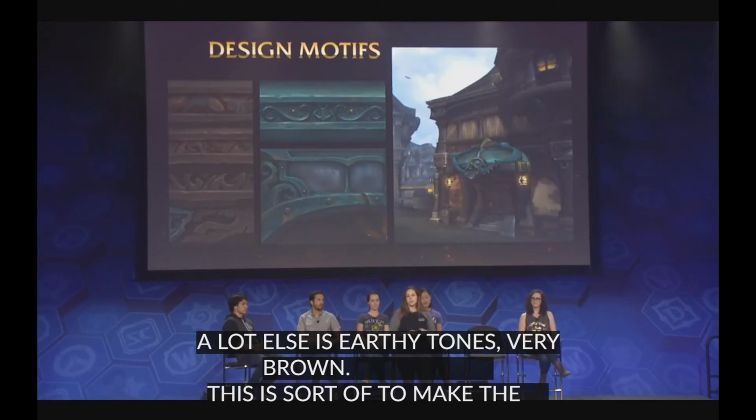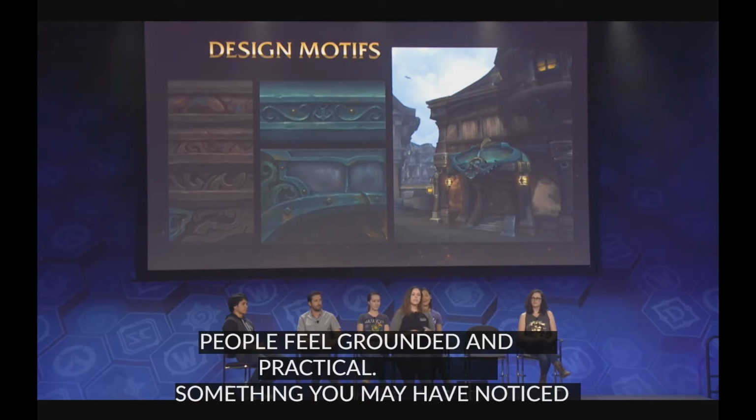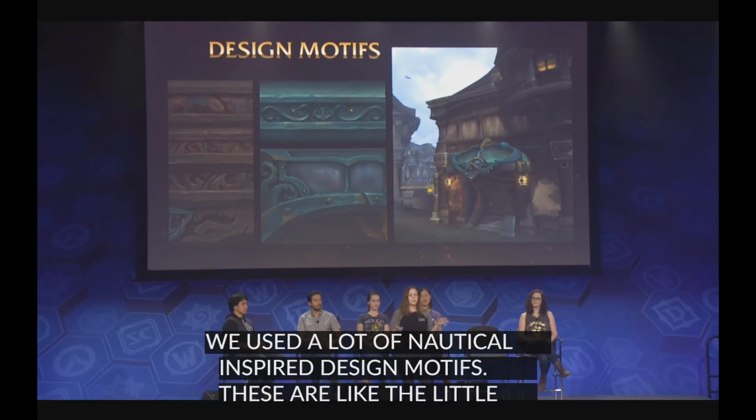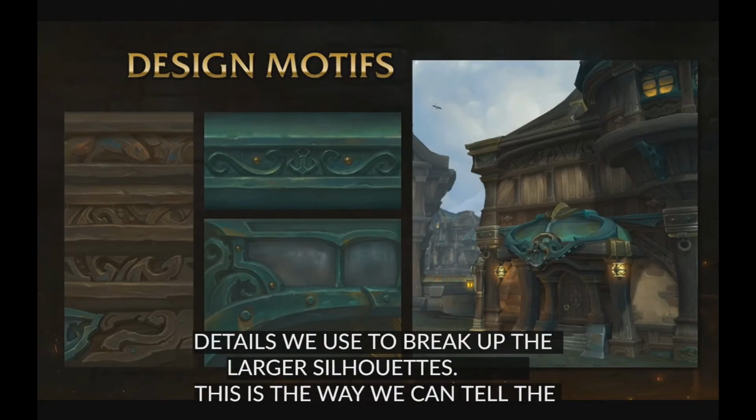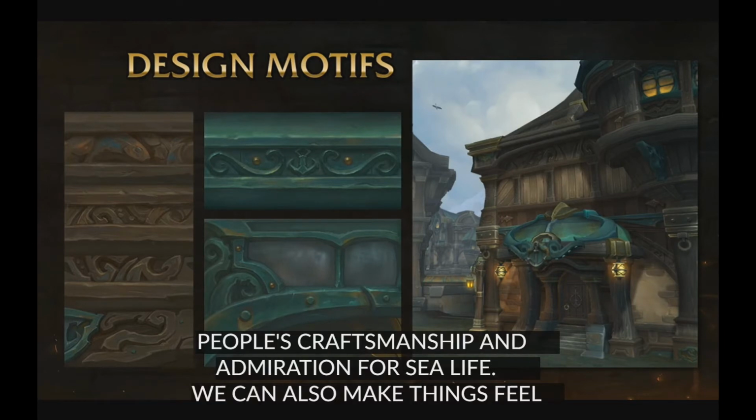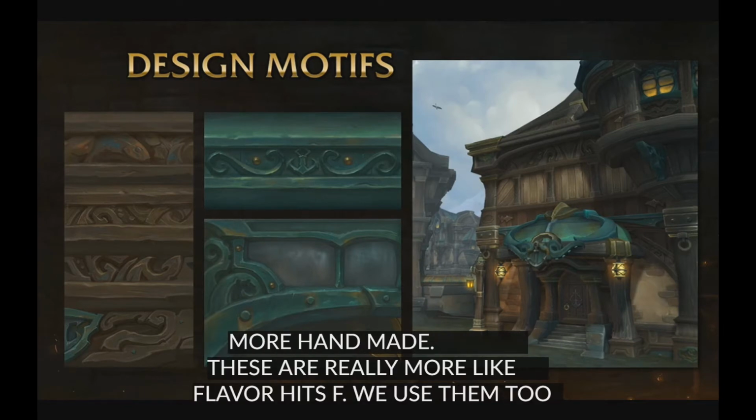Something else you may have noticed, we use a lot of nautical-inspired design motifs in these buildings. These are like the little details that we use to break up the larger silhouettes. This is a way that we can sell the people's craftsmanship and their admiration for sea life. We can also make things feel more handmade. So these are really more like flavor hits. If we use them too much or too broadly, things would start to feel kind of fake. We did learn there is such a thing as too much tentacle.